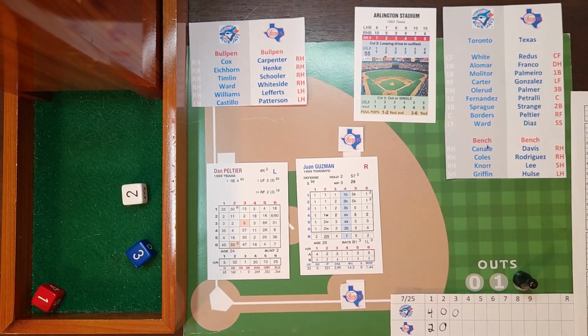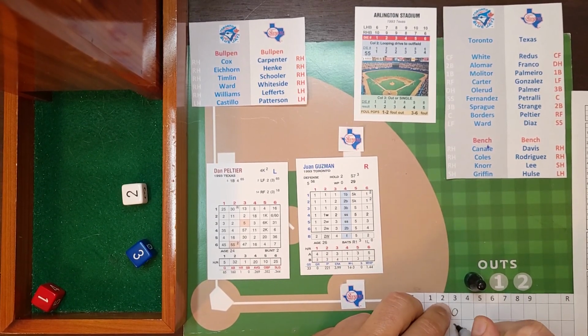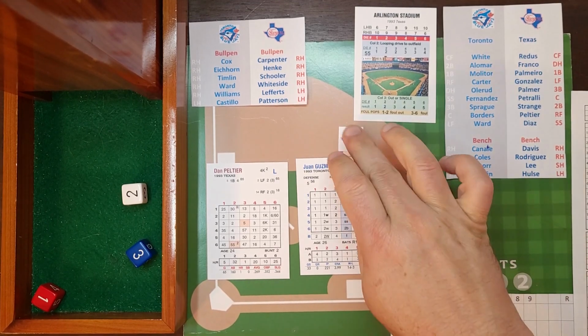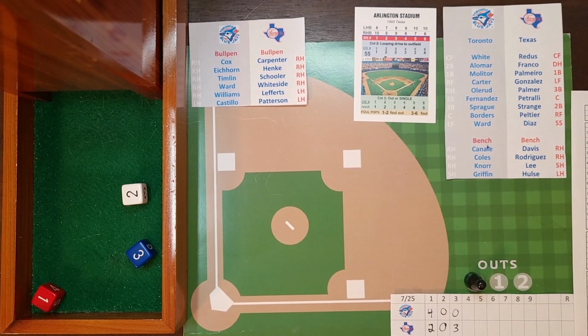1-2 is a 2, 1-3 is a 1. That's a strikeout, and he finally got the third out. But Texas puts 3 on the board and takes a 5-4 lead after 3 innings of play. And this may turn into a bullpen game very shortly because neither starter has shown to be effective.